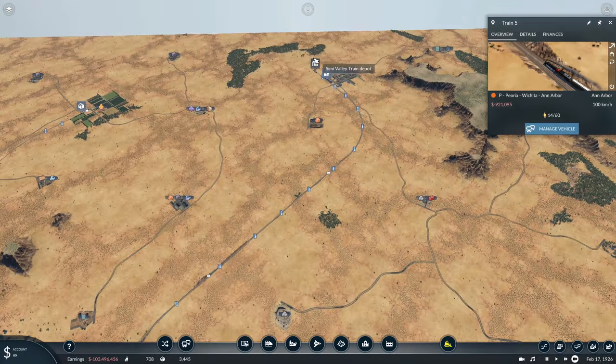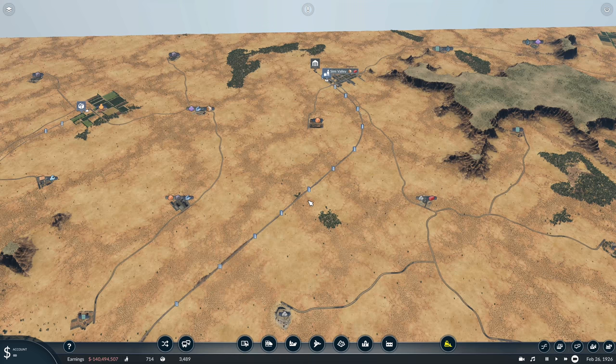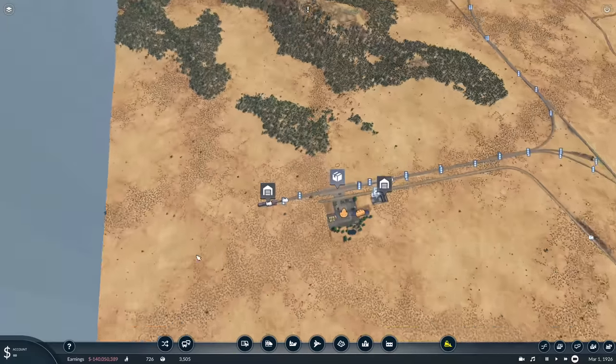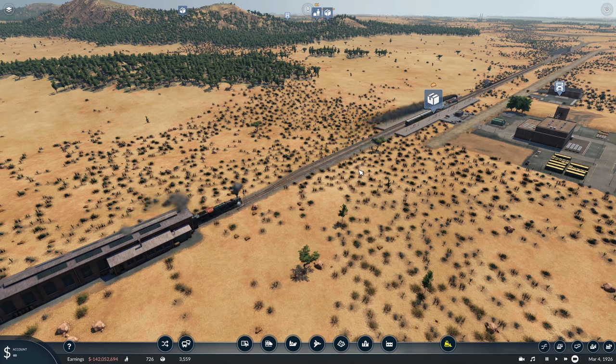So that's good. I think we need to triple the number of trains on this line. So let's go ahead and quickly do that. Sell. Clone. So clone once, and clone twice. Now, where is it cloning them from? I think it's the original depot that we have, probably this one right here, which is gonna be causing some mayhem. There we go. It should be fine though. Famous last words.